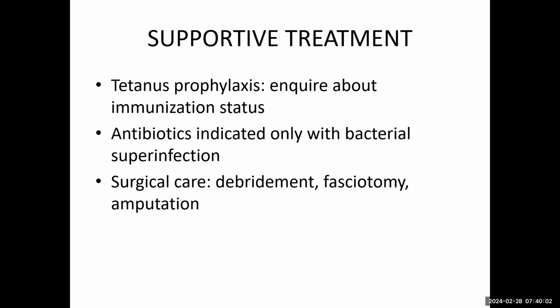If the wound is clean, but the patient is not fully vaccinated or we don't know, you give the tetanus toxoid, no immunoglobulin. But if the wound is dirty and we don't know the patient's vaccination status or the patient is not fully vaccinated, then we give the immunoglobulin and then the tetanus toxoid.